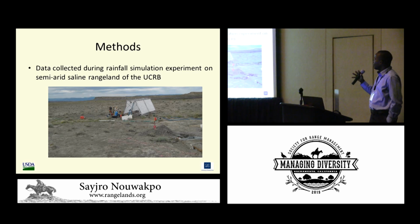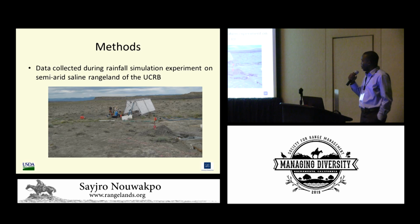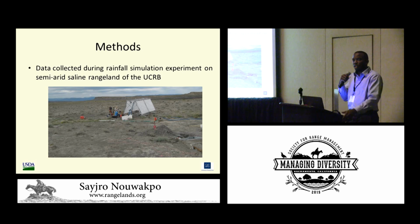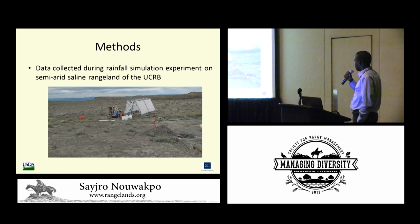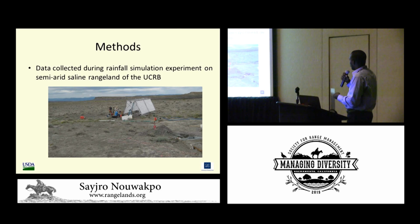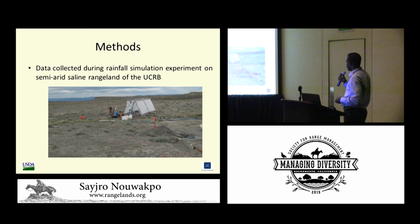To summarize all of this, how did we go about this work? We essentially designed rainfall simulation experiments in these rangelands to probe the landscape and see how much salt and sediment is being transported during rainfalls. To give you an idea of what the landscape looks like, I put that picture there. They look very barren. There's not very much vegetation, and what we have in that picture is our rainfall simulator set up with our crew working during a rainfall simulation experiment there.